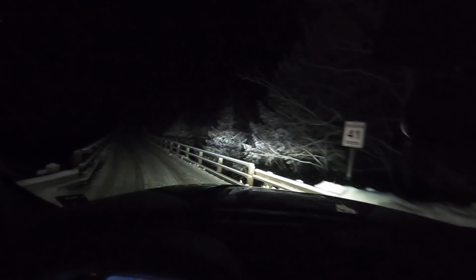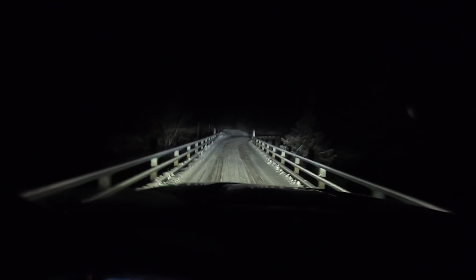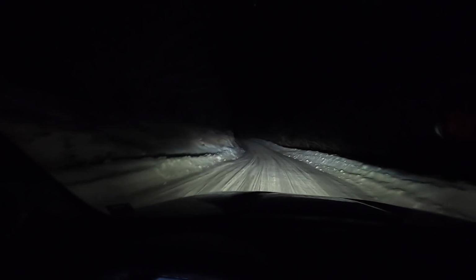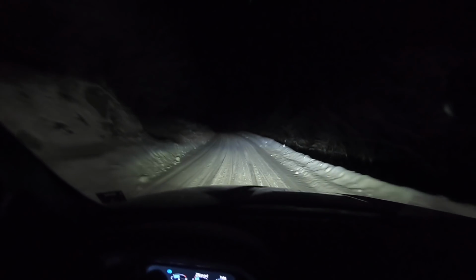Okay. Got a sketchy little bridge here. Like, I don't even know where we're going here. What was I saying?